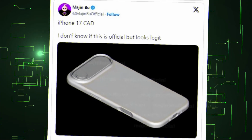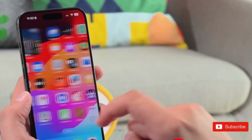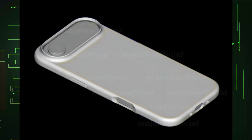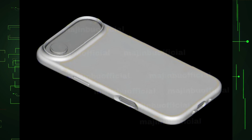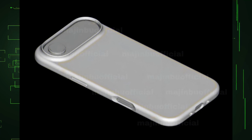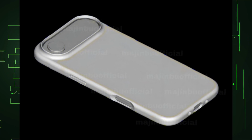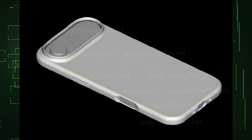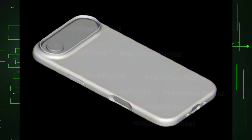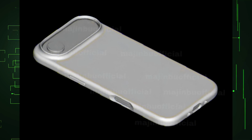Although Majin Gu had previously shared comparable images and claims, the CAD render is unique. 3 lenses were positioned in a row with a LED flash on the right side of the rear panel in those photographs. It looks like a new camera control and lock button is spotted in this render. Bu believes that since the render displays the base model of the iPhone 17, it means that the redesign will be accessible for all iPhone 17 models, not just the Pro models. The iPhone 17 would definitely have 2 camera lenses, but as you can see, the case only displays one.